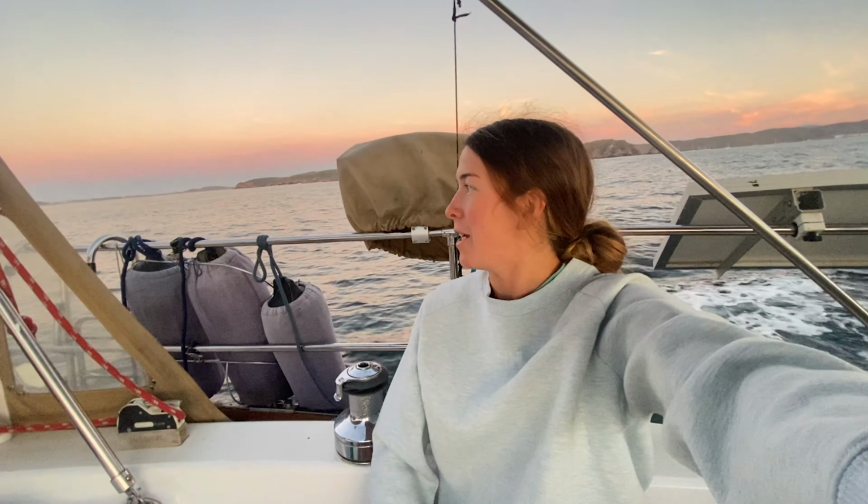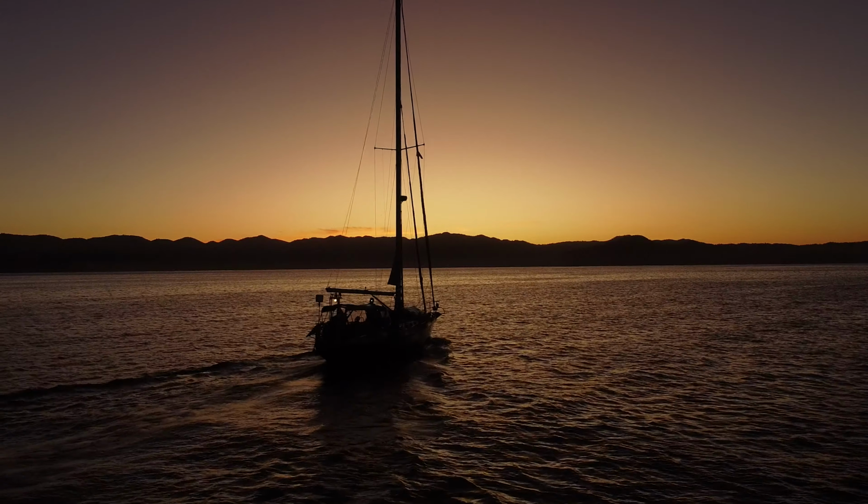Just left Tenacatita a little bit earlier than we were originally thinking. We were hoping to get down to Barra de Navidad, a really cool town just south of here. But the weather window says that Friday is our day to get around Cabo Corrientes. So we're breaking it up in chunks and heading out this morning when it's nice and calm before the afternoon winds pick up.